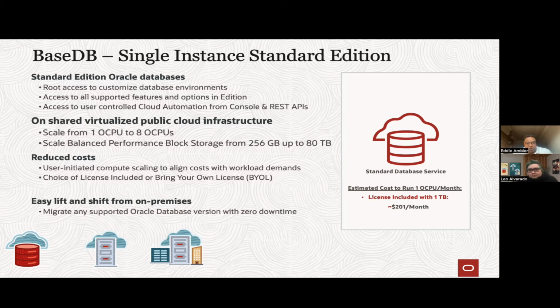And you have access to user-controlled cloud automation. It's that cloud automation that really brings a lot of value and agility, cutting down on operational time and simplifying some very complex tasks. And you can do it all from a few clicks in the console or through the REST APIs. So what do you get? On the base database, you can scale from 1 OCPU to 8 OCPUs. And I mentioned that storage can scale from 256 gigabytes to 80 terabytes. So you get a good amount of scale available.